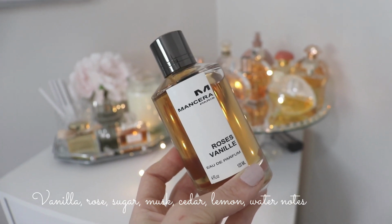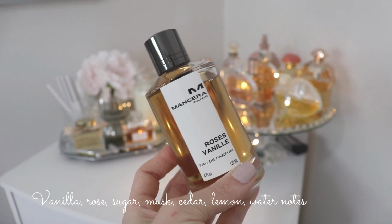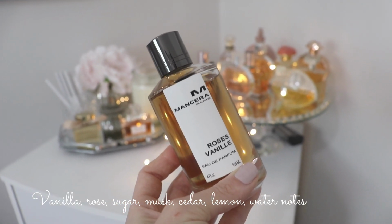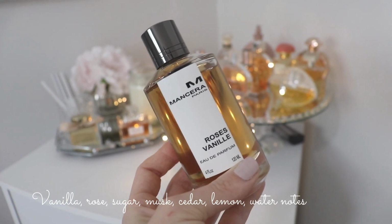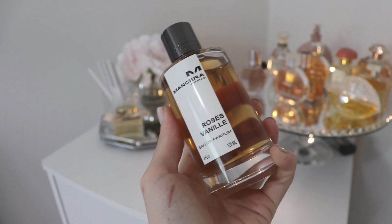This will last forever. It will project like crazy. If you spray this on paper or on your skin, it will fill up the room. You'll be able to smell it for days. If you have a shower, you can still smell it on your skin when you get out of the shower. It is that fragrance. So this bottle is 120 mils.